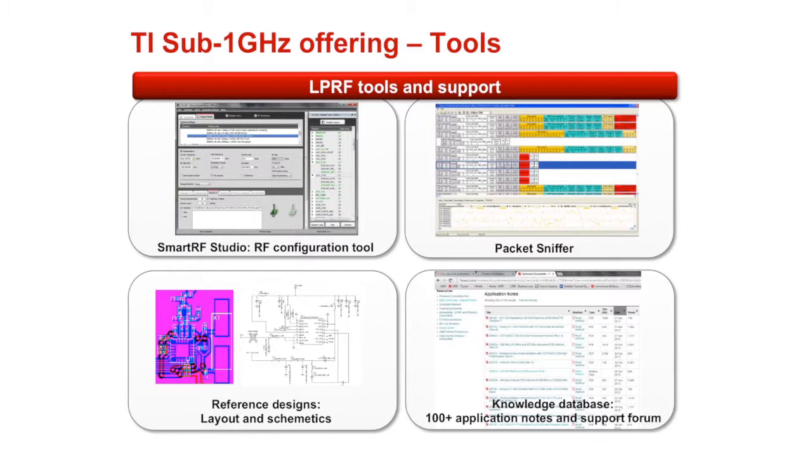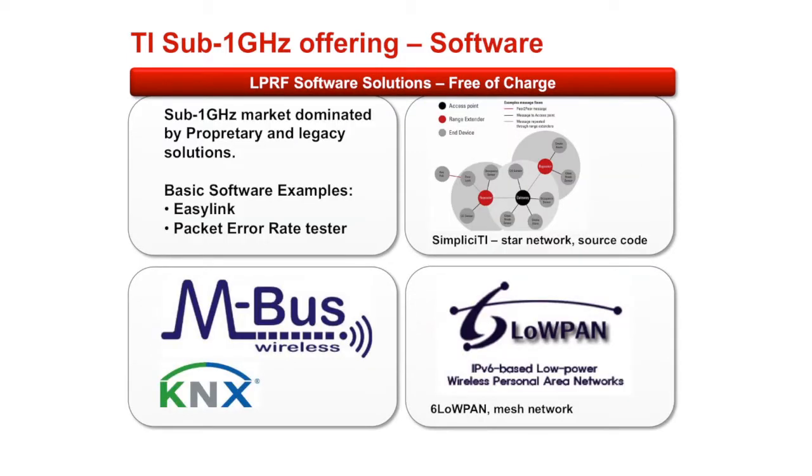The sub-1 GHz market today is dominated by proprietary and legacy systems. Due to the differences in regional regulations, standardization on sub-1 GHz has been slow. Our RF devices offer full flexibility on all RF parameters to enable support for all types of legacy systems, from simple garage door openers to high-performance long-range metering applications.